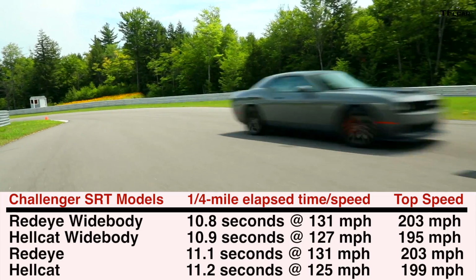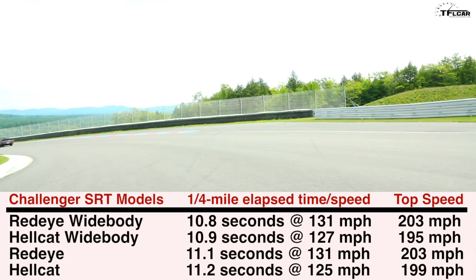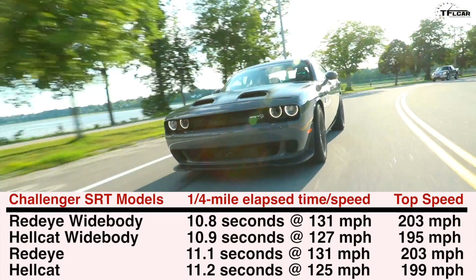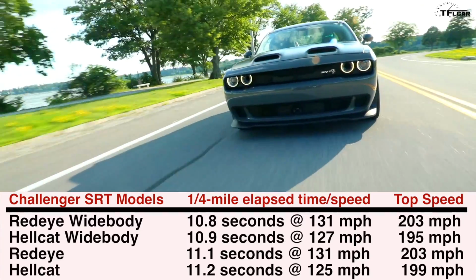All right, Roman, what do you get for an additional $17,000? I've got the numbers right here, Nathan. Let's start with the Hellcat non-wide body. Quarter mile time is 11.2 seconds at 125 miles an hour, top speed 199. The Redeye, 11.1 seconds quarter mile, 131 miles an hour, 203 top speed. So you get a little bit more top speed.